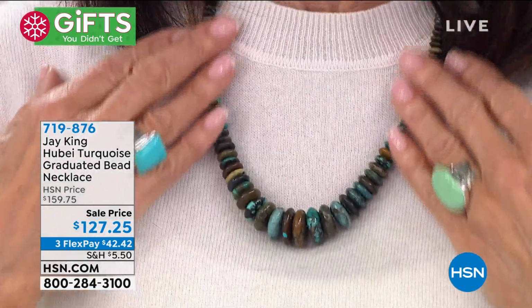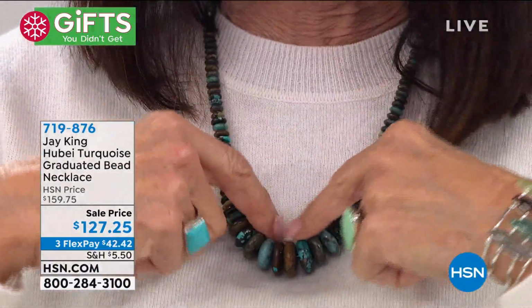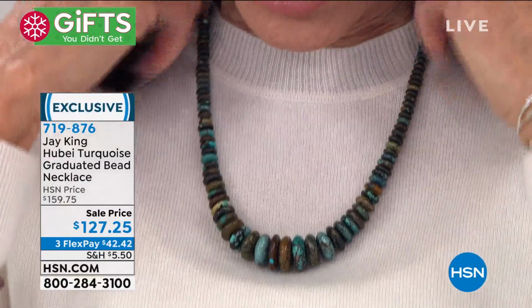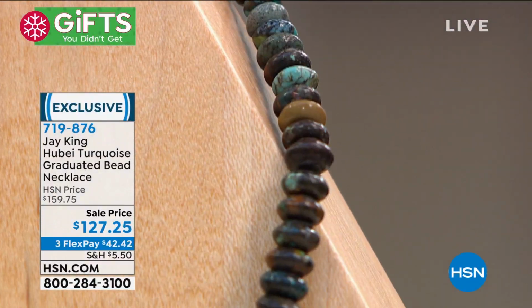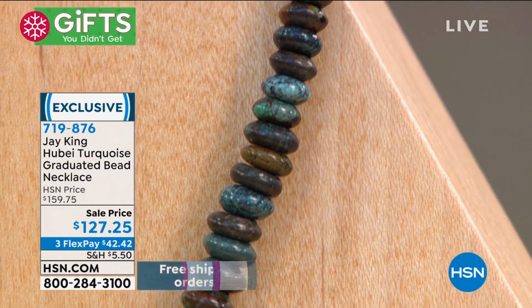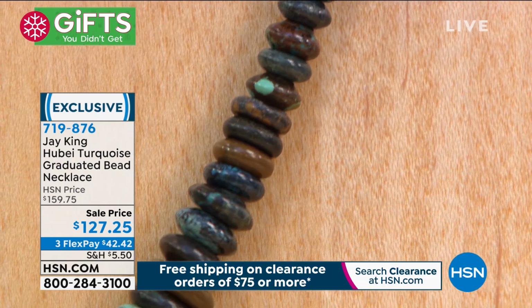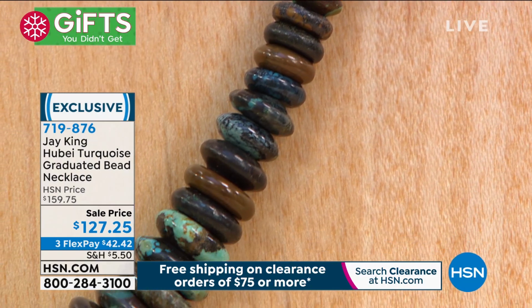A little earlier, we showed you another Hubei Turquoise, but it's sold out. So here is your opportunity today to take advantage of another extraordinary necklace. Look again at the sides of the beads. I love that beautiful graduation of the Rondelle-shaped beads, the sterling silver closure, of course. There's your gorgeous close-up shot. We sold it for $159.75, $127.25 is your price. 3 flex, 4 on your HSN card.